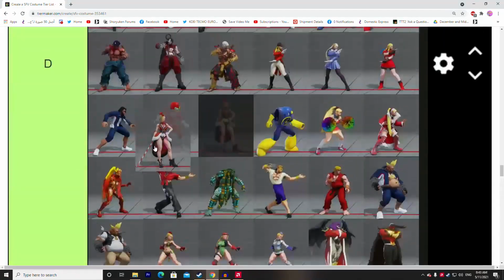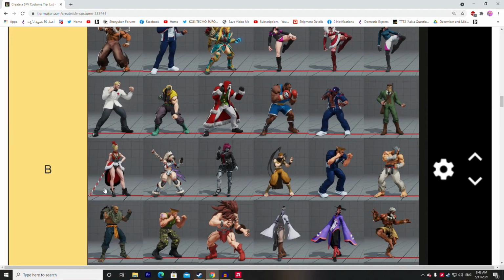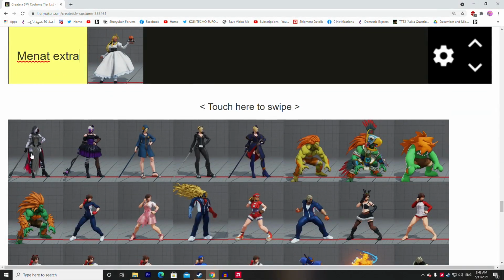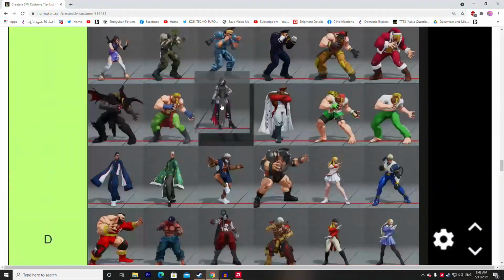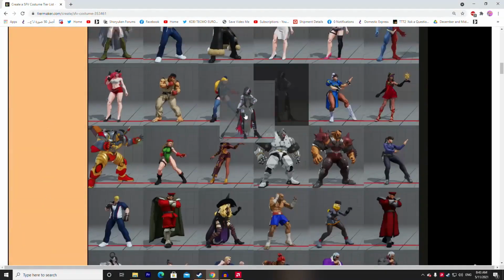Holiday Folk does it for me. I know many people don't like it, but it does it for me, so I'm gonna go with a B. The Halloween Folk, I do think this one is an S tier costume. I absolutely love this Folk costume.